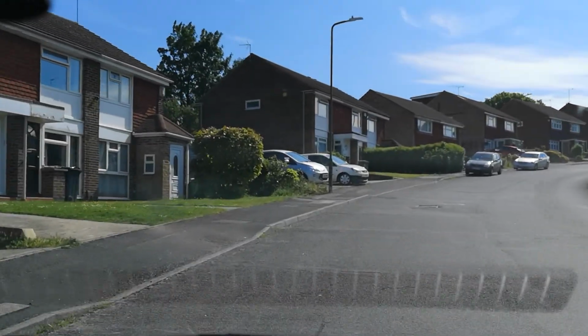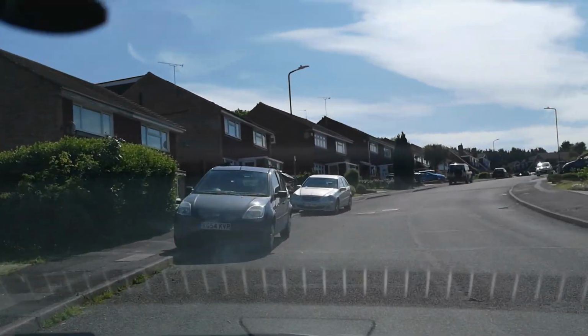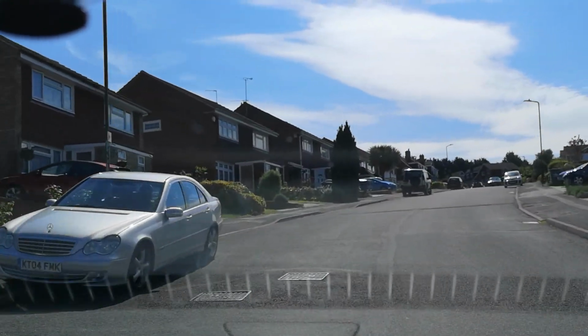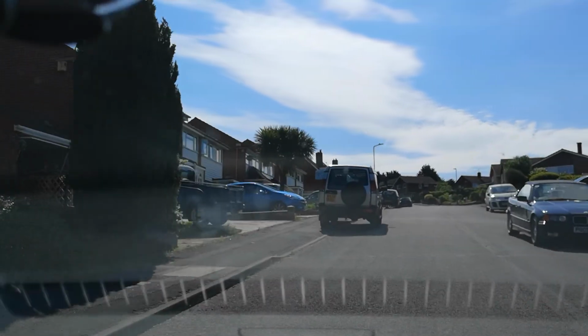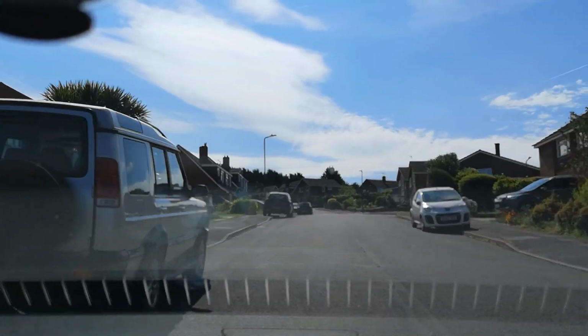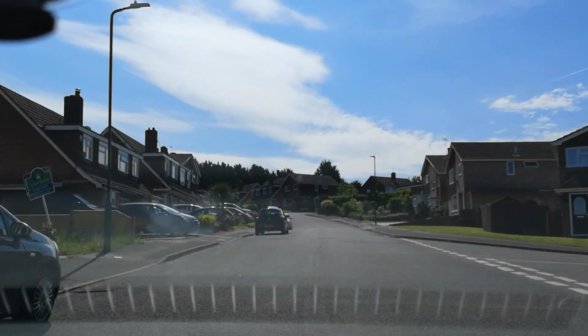This is an ideal place up this hill to stop on the left and then move off again, which is a classic examiner trick. And then we'll just wait for here, and then we're going to move on up the road. A few parked cars here and there, just keeping an eye on everybody.